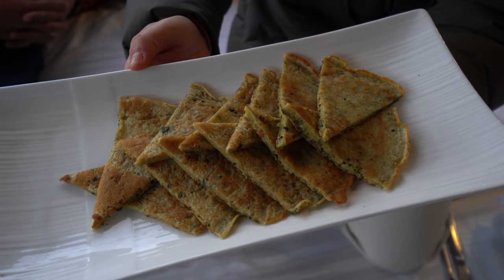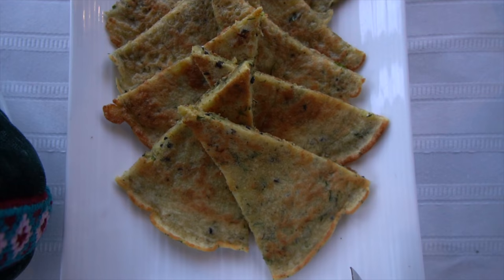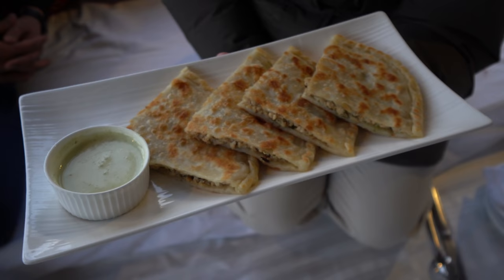All right, next up is the kasir. This is the local pancake, a little bit different than what we had for breakfast. And I'm just gonna go in classic, nothing on top. This is a savory one. Definitely. So it's full of onions, some green herbs, and it's not very thick. It's so fluffy. It almost tastes like an omelet. Yeah, pretty good.